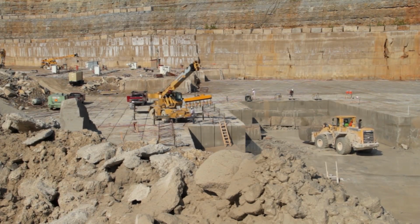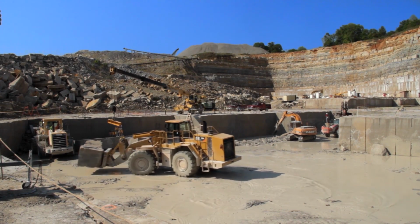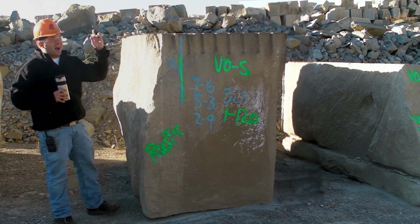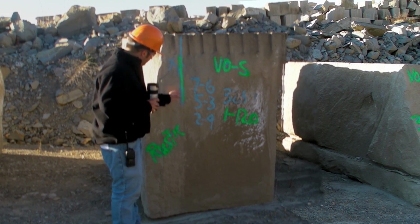Once the blocks are broken up into the smaller sizes, then they are picked up with a large forklift and carried up to the top of the hill, where another stone marker looks at them and makes determinations of their size, their qualities, and their color. And then we match those blocks to job needs based on where they're going to be used.